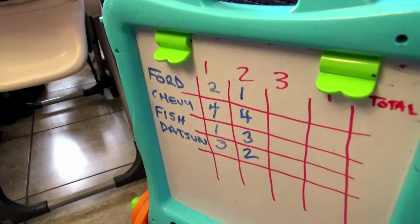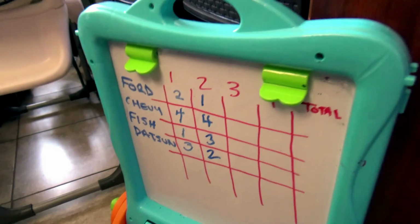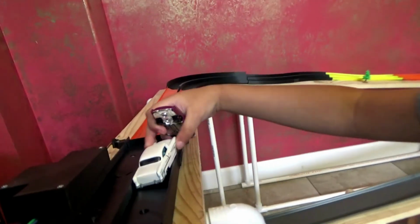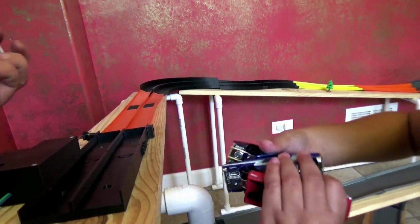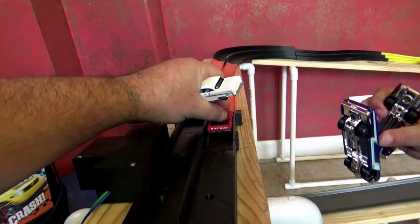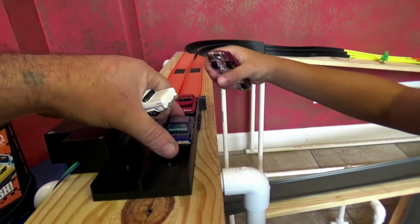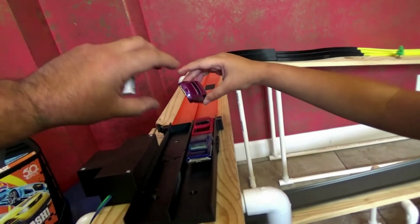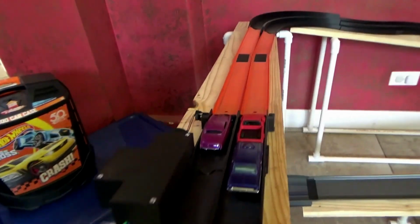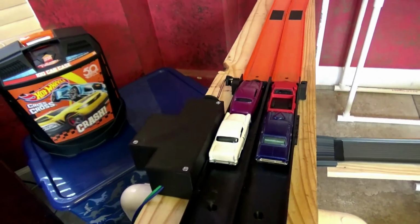All right, so we got some pretty good racing going on here. Chevy's got a really strong lead though in the first half. Yeah. All right, Chevy and the Ford need to go to the back row now. Okay. So let's go ahead and we're gonna put the Datsun on the pole. He's been stuck in the backpack the whole time. The Ford's gonna go back here. Then we're gonna put Fish and Chip on the outside row. And then the Chevy is gonna go to the back of the pack.